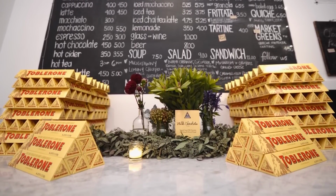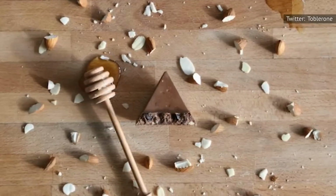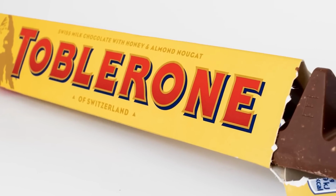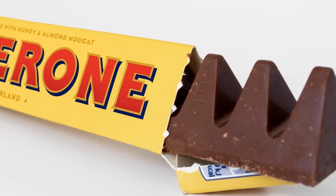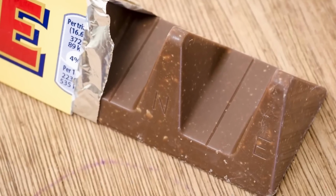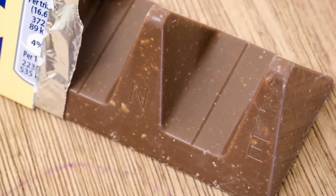Toblerone has always had a classier image than most supermarket candy bars. Perhaps it's because the bar is made of real Swiss chocolate, or maybe it's because its almond and honey filling has a more mature flavor profile than your average nougat. However, it's more than likely that the real secret to Toblerone's success is its instantly recognizable pyramid shape. Toblerone's parent company, Mondelez International, inadvertently sparked outrage in 2016 when it announced that it would make the triangles in a Toblerone bar skinnier and further apart, reducing the weight of each one by around 20%.